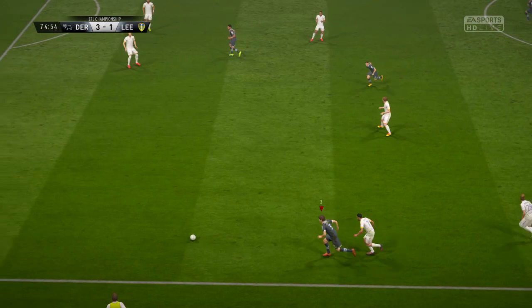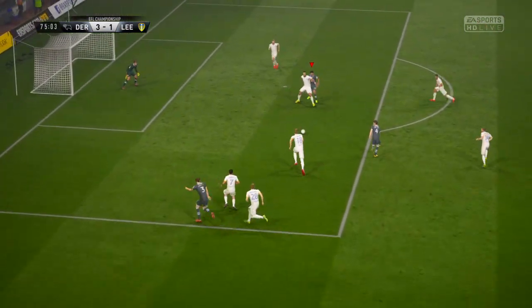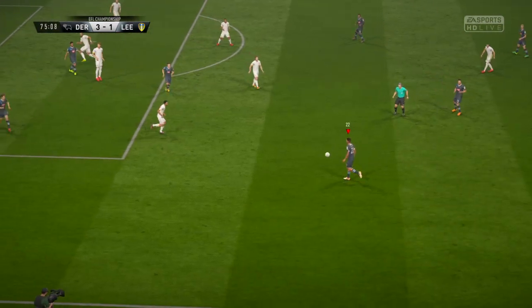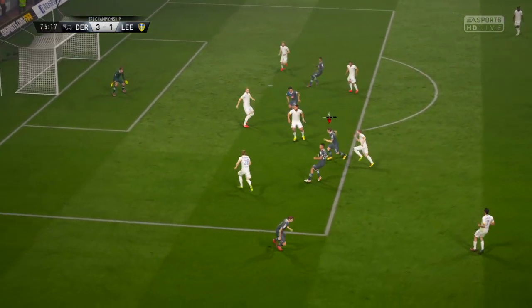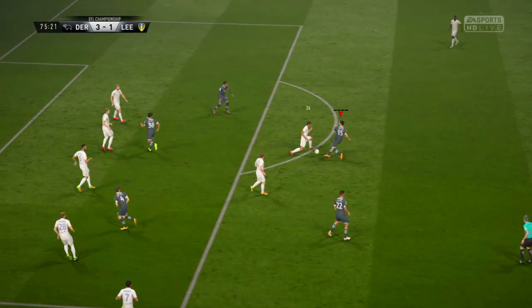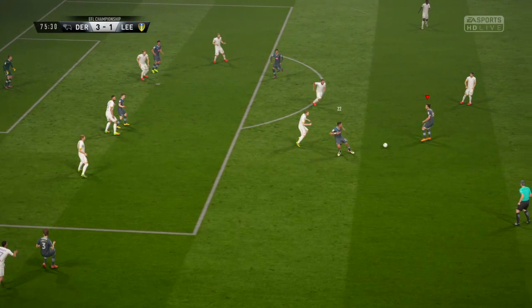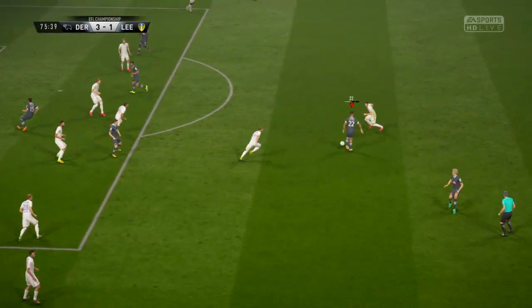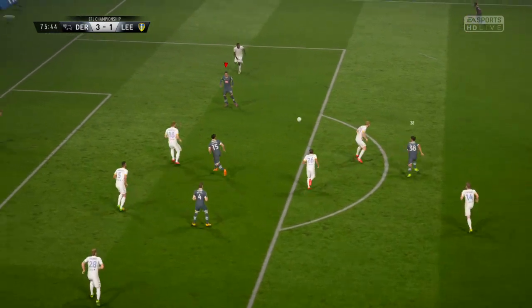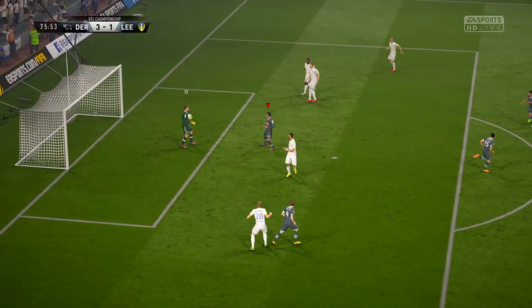Need to try and get the ball back now. Johnson. Shot on! Good block, good pass, getting it forward. Nice return pass. Here's Bennett. They've opened them up here. Hit the post.